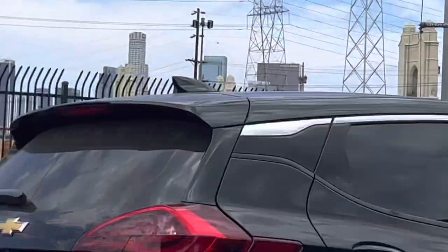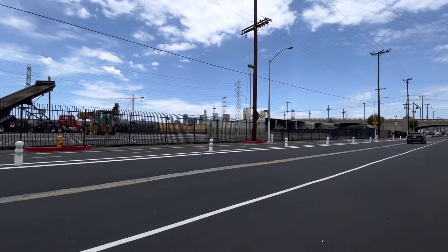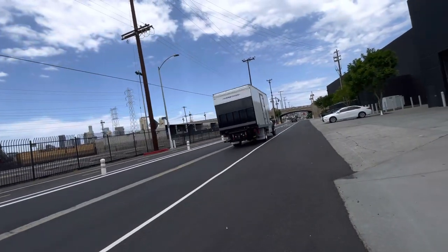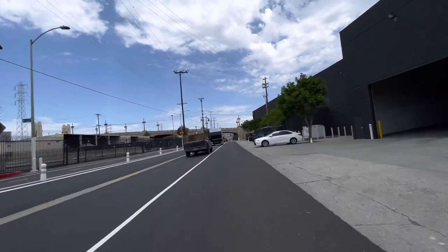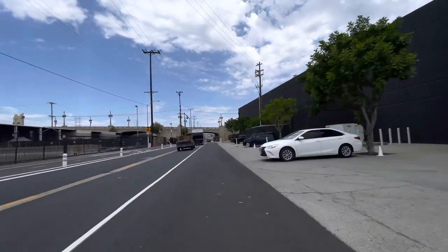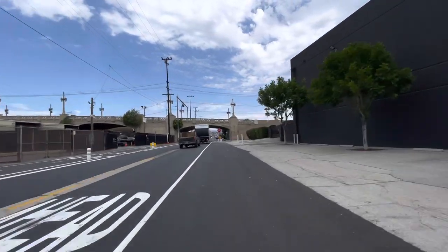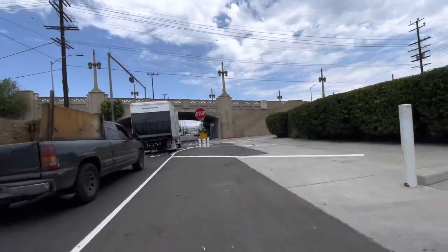Okay. Get a nice zoom in on that. Like I said, they gave up on the 4th Street Bridge. They don't even bother with that anymore. They'll take it back over. Look at this. This is nice. Beautiful. Okay.